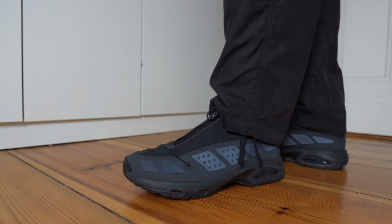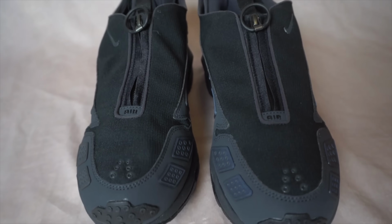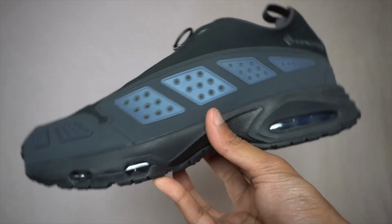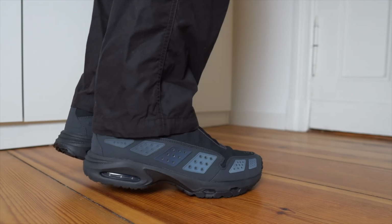One thing to keep in mind with the shoe is the sizing, however. They are quite a narrow shoe, so you want to go up half a size from your true size here. I normally wear a size 11 in almost every Nike sneaker, but with these I go up to an 11.5.